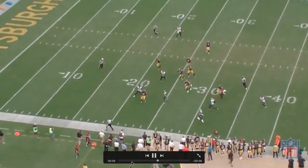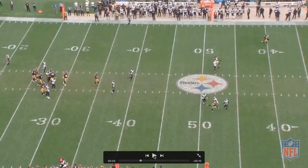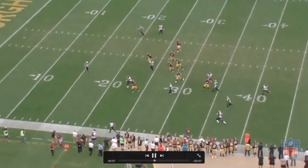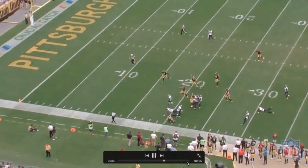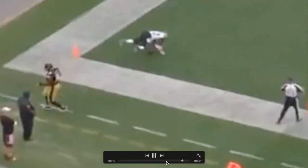When you're a defense and you get your hands on the ball, there are defenders covering zones all over the field, so there's a very good chance for a turnover. And that's what happens. Tips it to my man Barry Church. He's going to float into the end zone. Ben Roethlisberger, hold my... and touchdown.